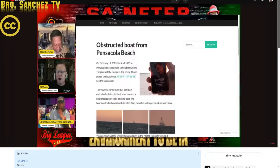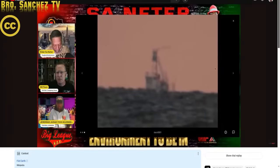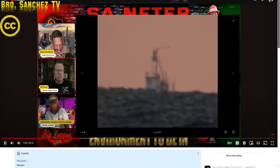This is one thing that is impossible on flat Earth, because if the water was flat, then what is blocking the bottom of the boat? Waves don't do it, because I have the video showing a constant view of the boat just sitting there without big waves breaking over it. And that's far away.